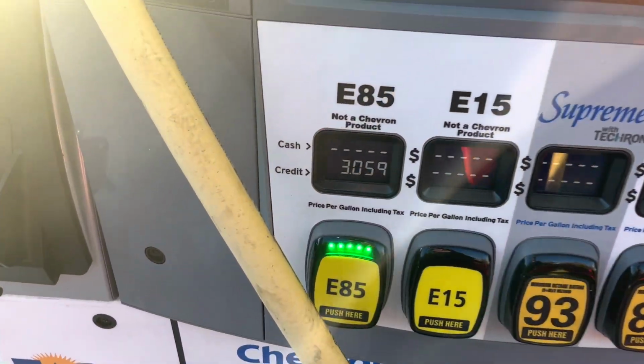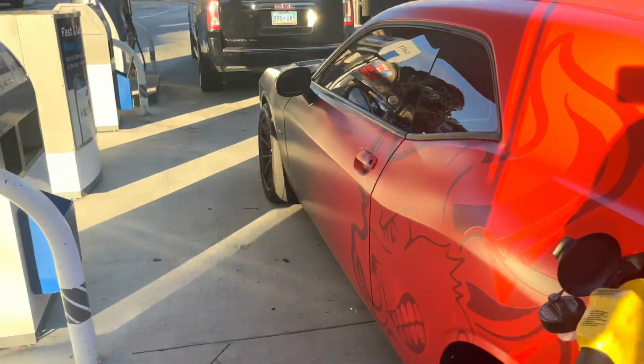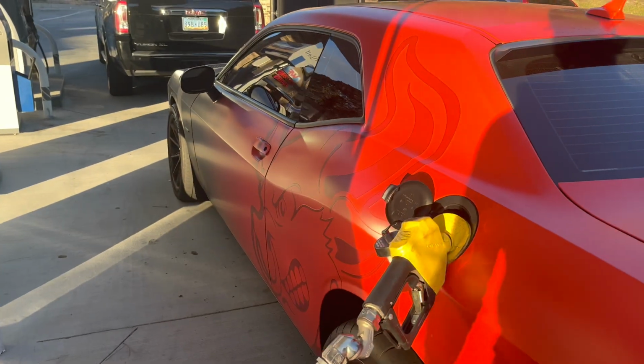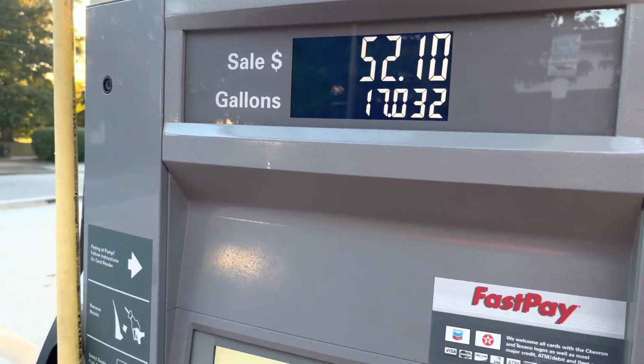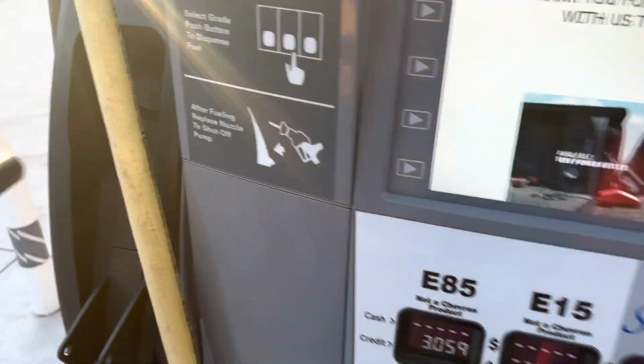All right, you guys, here in Atlanta, E85 is $3.05. We're going to see how much it costs, but I'm actually going to get set up to switch tunes to run gas station E85 versus my X85. All right, you guys, you can see $52.10, 17 gallons of, again, pump E85.